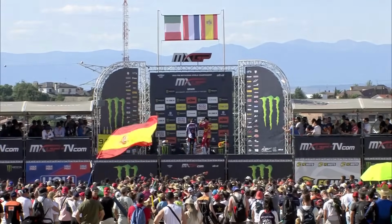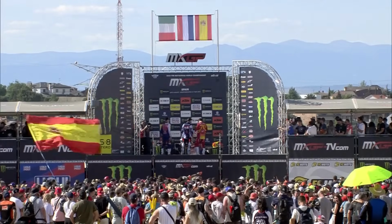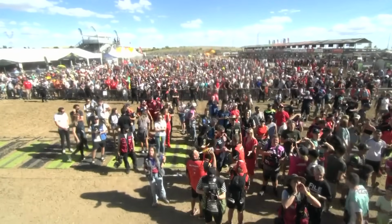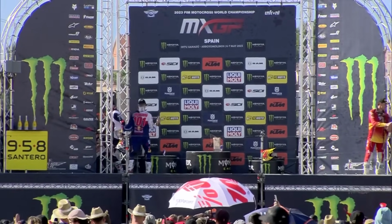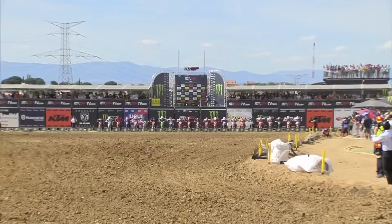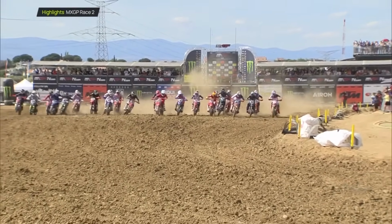Congratulations to Ruben Fernandez as well, as he drops a bottle down there to his team. Congratulates Jeffrey Herlings. Fantastic to see the Spaniard on the podium at home here in front of his home fans. But that's the Spanish Grand Prix. Round 6 done in the box here at Arroyo-Molinos. Jeffrey Herlings makes history, 102 Grand Prix victories, and the rest, they say, is history.